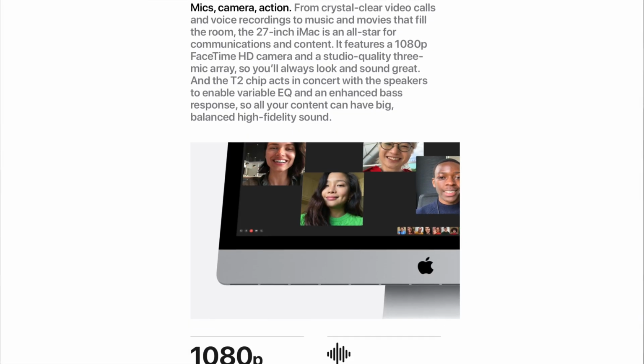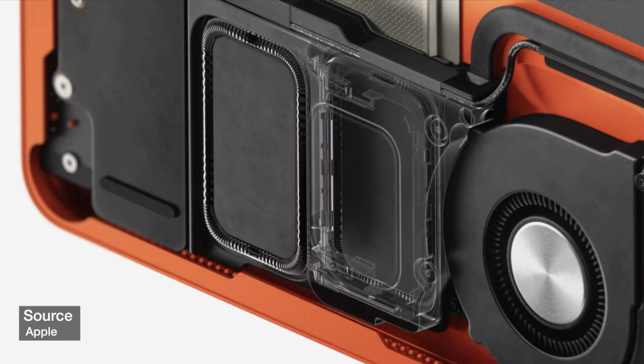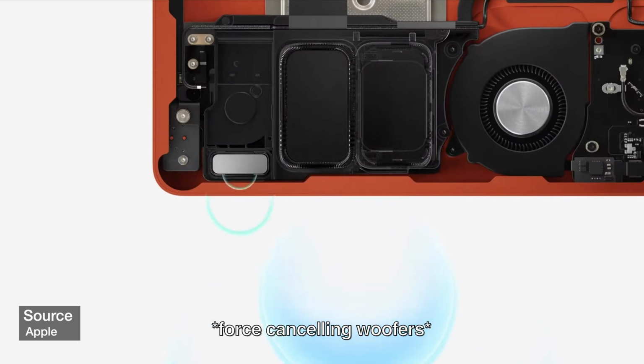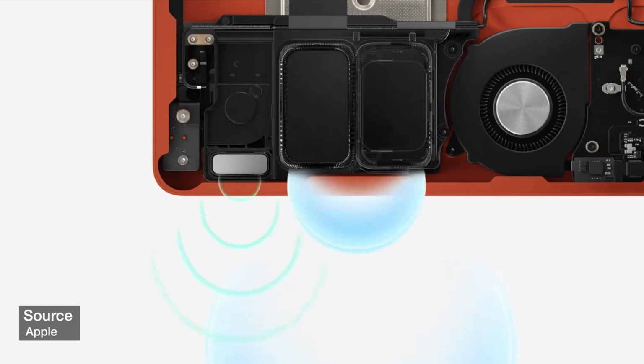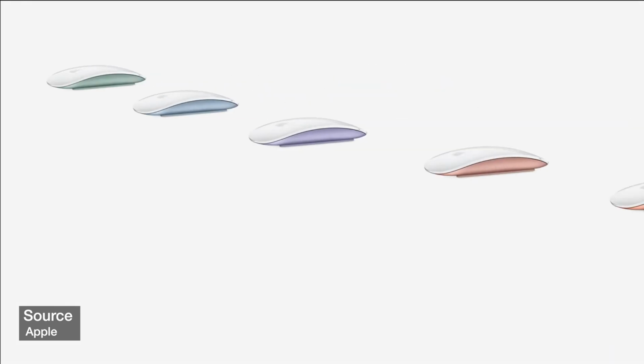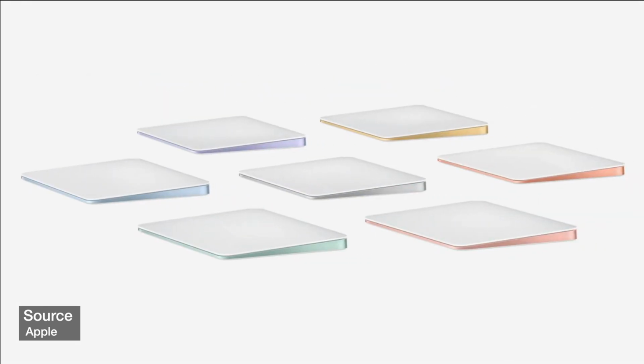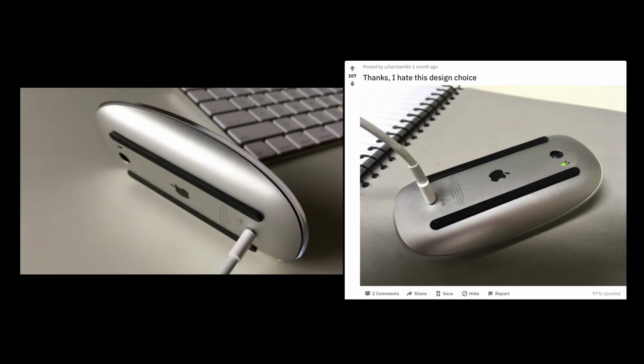Anyways, they say studio quality mics, which is actually something that last year's model 27-inch iMac received. It has a 6-speaker sound system too, 2 speakers, 2 subs, and 2 tweeters. I can't wait to hear it. That's going to be awesome. You also get color matching peripherals, so you get the Magic Keyboard in the matching color of whatever Mac you get, as well as a matching Magic Mouse and a Magic Trackpad, touchpad. But they didn't fix the Magic Mouse charging port.